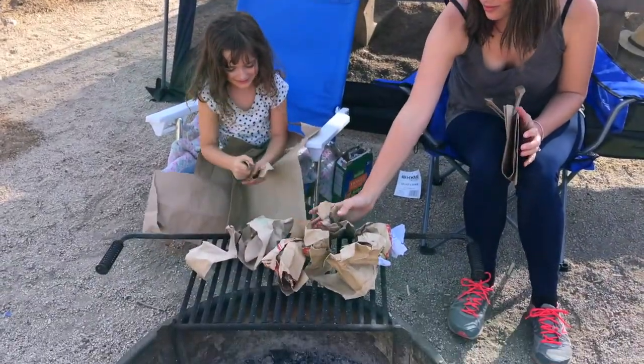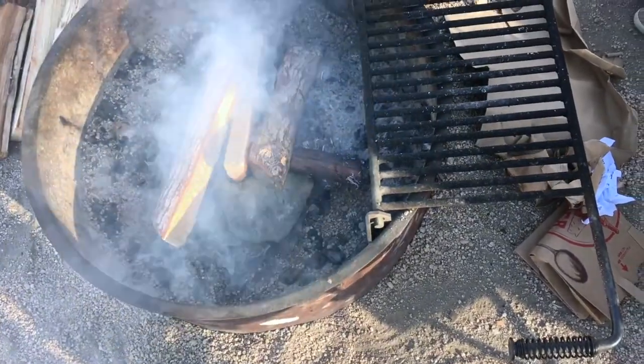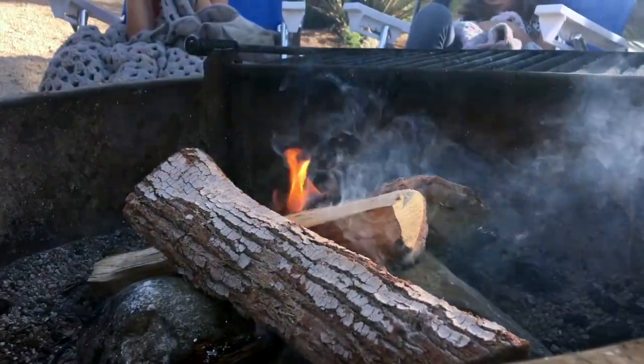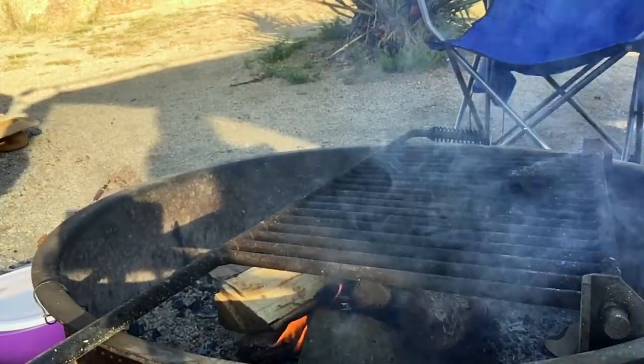And now we're gonna set up the fire to grill some brats and some hot dogs. The first wood we got was from a gas station. It smoked for a long time, it was humid. Then the second time we got it was at 7-Eleven, which is $1 more, but definitely worth it because the first time it just took forever to catch fire and it was just a lot of smoke.